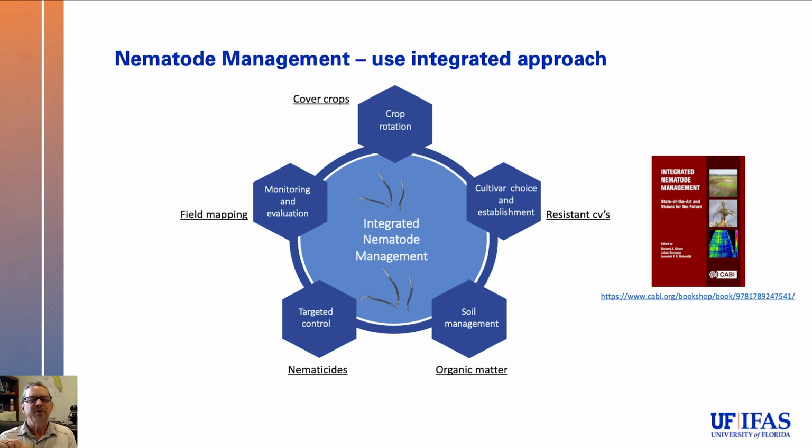I always advise people to use an integrated approach, and this is a simplified chart from this new book that came out recently on integrated nematode management, which you can download for free. I put the link on there from the CABI website, so you can download the whole PDF of this book for free. There's a lot of chapters from all places around the world, focused on specific crop nematode situations, several from Florida as well.